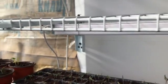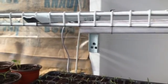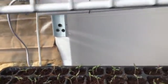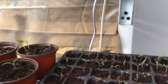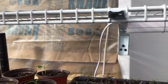And all of those are indeterminate, so they will have to go on a trellis. Over here are determinate, and you can see that they are growing a little slower. There are some with second sets of leaves. These were planted all at the same time. Determinate means it'll be a bush, it'll fruit, and then it'll die.